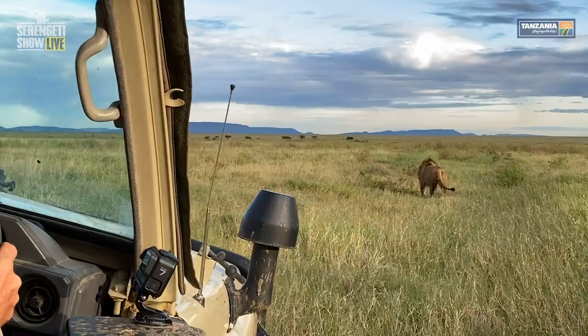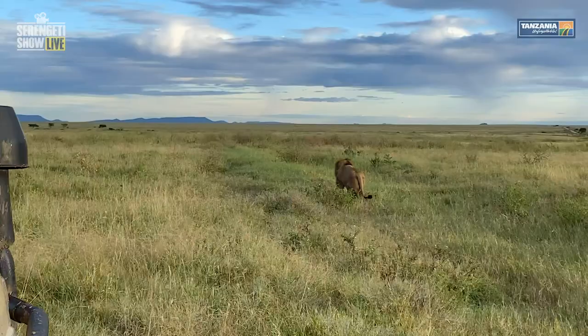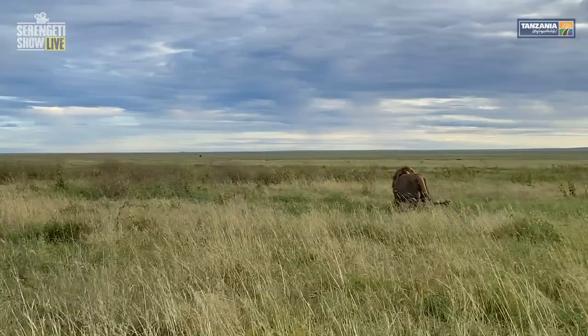Creep out of the ditch. Is that a view? He's very preoccupied at the moment with marking territory and sniffing. I'll just get a little bit ahead of him and then we'll see. He's in good condition. We'll have a look at what's wrong with that foot of his.